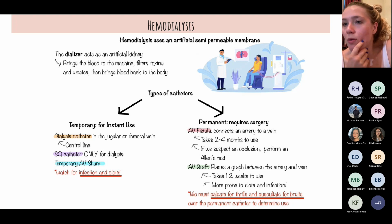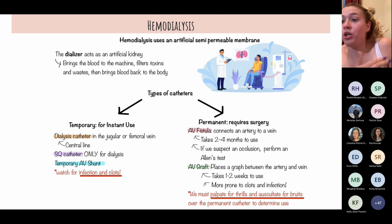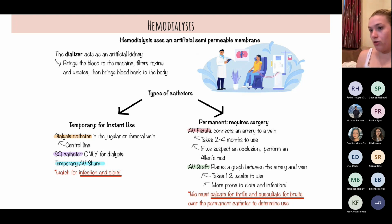So it's important to know that with our AV graft and fistula, we always have to palpate for thrills and auscultate for bruits. This helps determine patency. Why do we assess for two different things? Well, because we have two different things in their arm. You've hooked up essentially an artery and a vein, so you've got two different properties. So we're going to make sure that there's patency. However, these take time to heal, so these patients will usually get a temporary catheter placed.